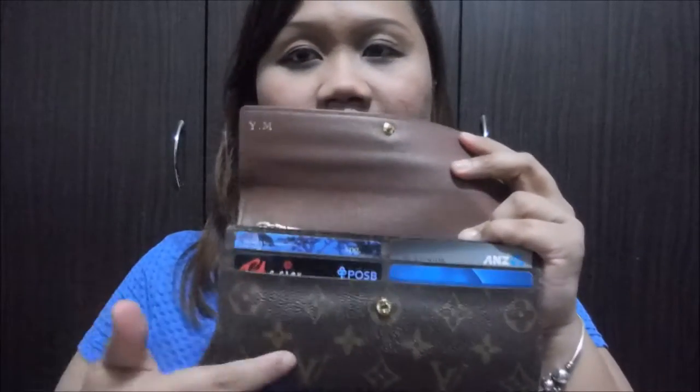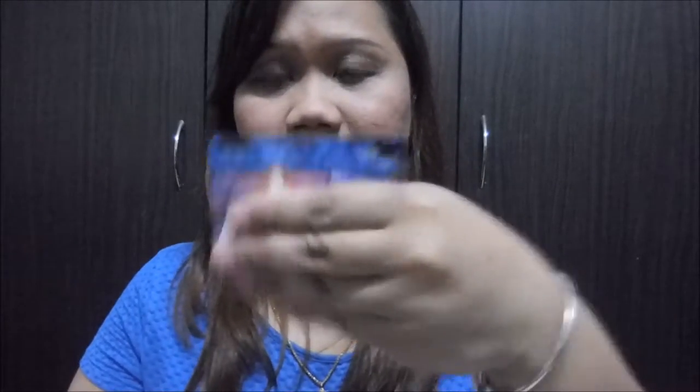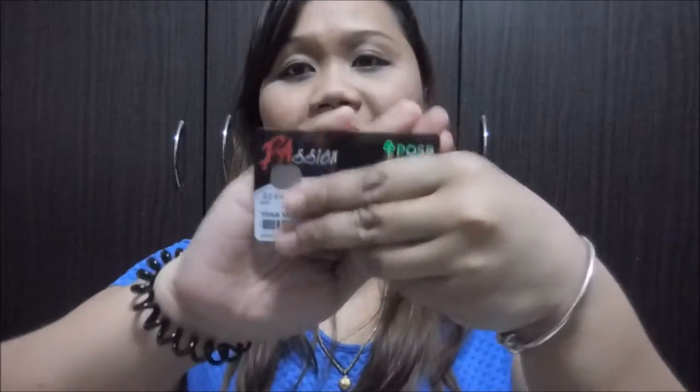In the first 4 card compartment, I have my Starwood Preferred card, my ANZ credit card, my POSB Passion card, and my Singapore Airlines KrisFlyer card.